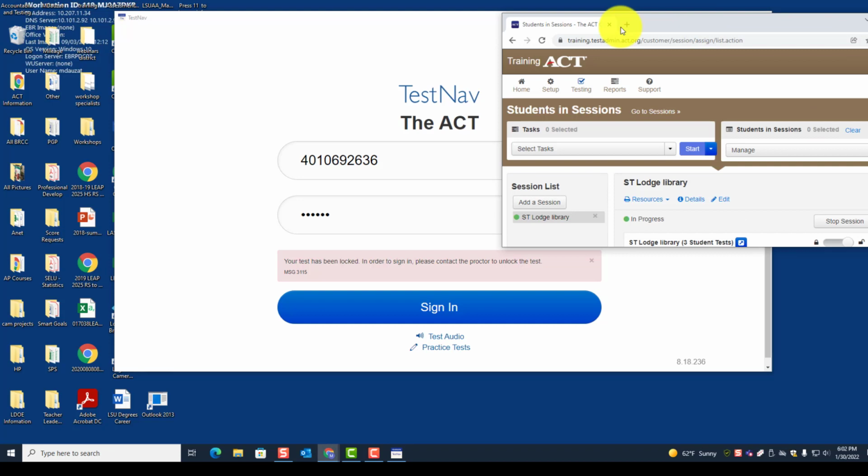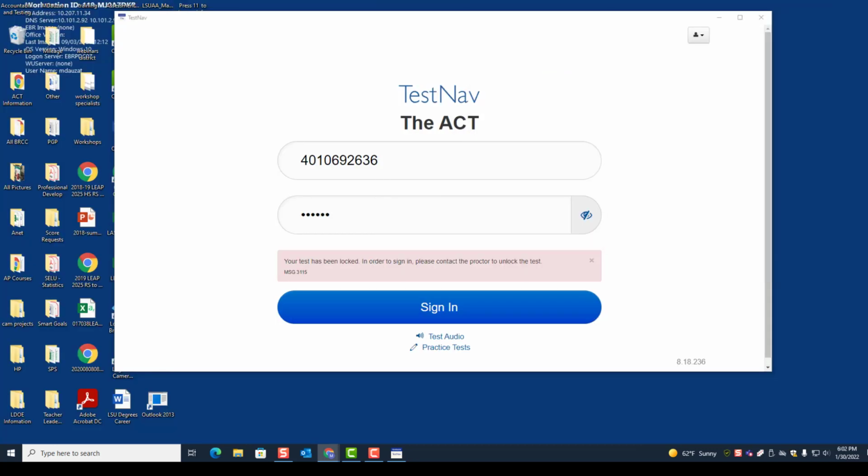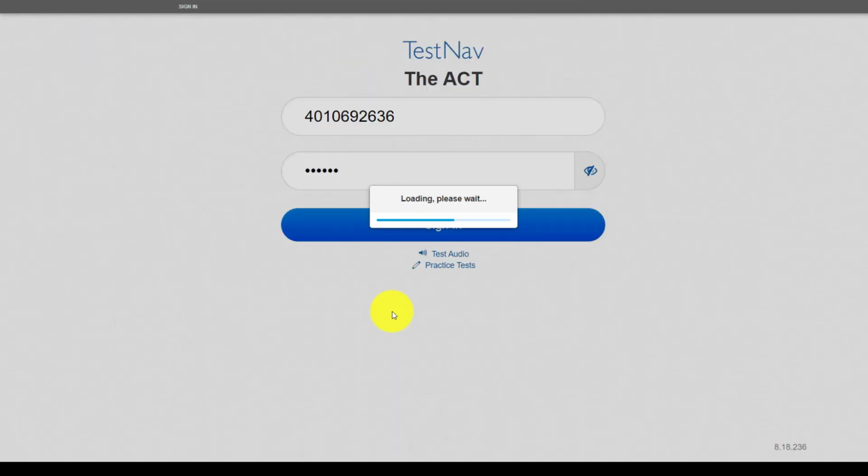You can see right here. Let me show you. So I've unlocked the test, right? So there are 3 students. I'm just going in as one of them. All right, so it's been unlocked. So now let's see what's going to happen. So I'm going to go ahead and sign in. All right, it's loading. All right, hopefully it'll work. All right, it's still loading. All right, so there we go, I think.